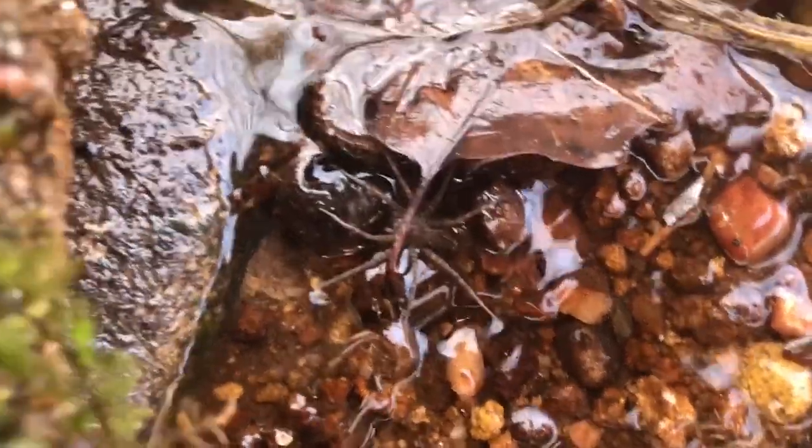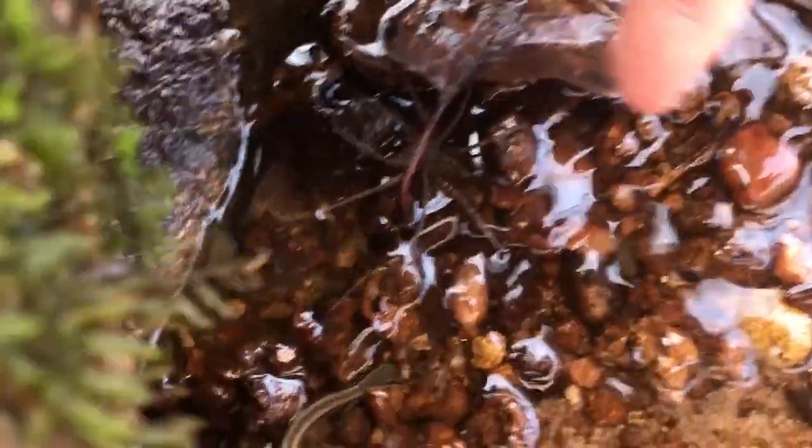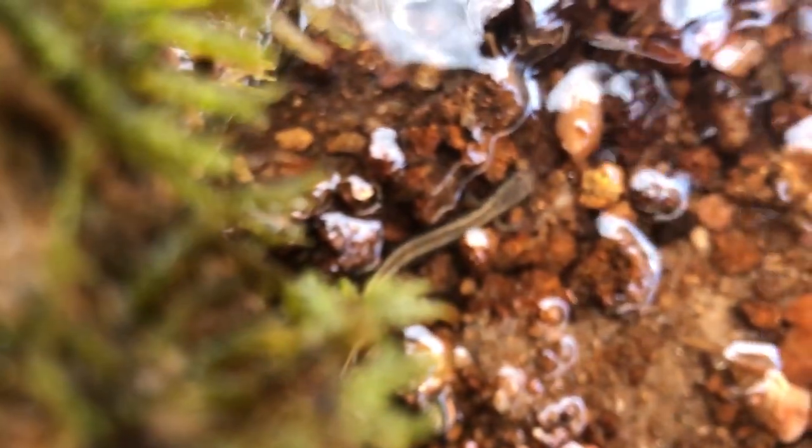There's some sort of spider here. Maybe a small fishing spider. And there we go. Oh, and there's a two line. Somehow I missed the two line sitting right there.